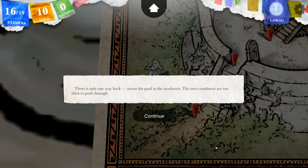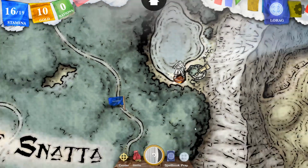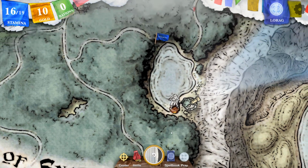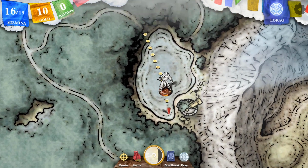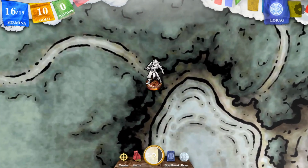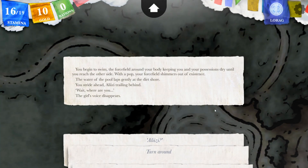There's only one way back, across the pool to the northwest. The trees southwest are too thick to push through. Oh. I can't walk around the edge of the pool? Alright, let's just swim through the middle. Jeez. You begin to swim, the force field around your body keeping you and your possessions dry until you reach the other side. With a pop, your force field shimmers out of existence. The water of the pool laps gently at the dirt shore. You stride ahead, Alize trailing behind.